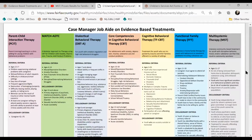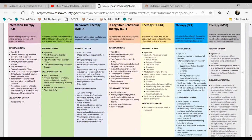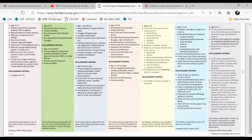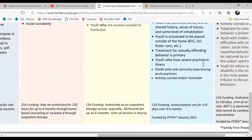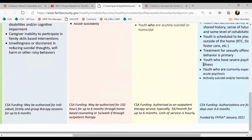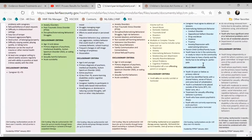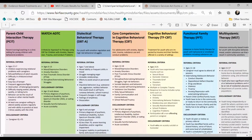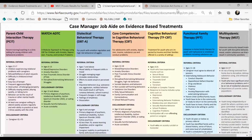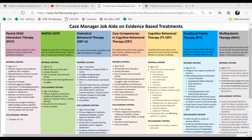It shows all 7 of these on one page with the brief description, the referral criteria, exclusionary criteria, and a little bit about how CSA will approve it in terms of what the authorization might look like. So some of these interventions are a daily authorization. So MST and FFT are a daily rate. And some of them are like an outpatient 1 hour a week. And so that just gives you a little bit of information about what your CSA authorization would look like. So again, the one pager is going to be made available to you all. It's kind of a cheat sheet where you can see them all laid out together.